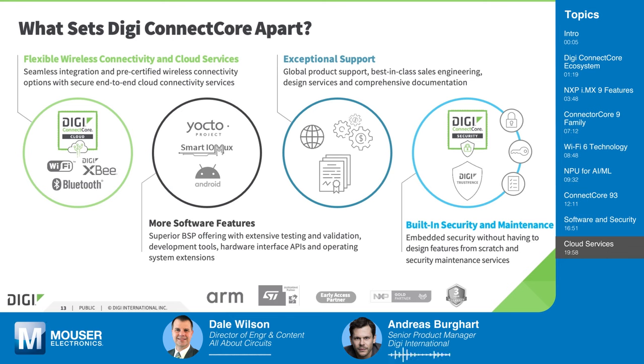To summarize, the ConnectCore 93 SOM solution provides the same value as our other ConnectCore SOM platforms, with flexible wireless connectivity with onboard Wi-Fi 6 and Bluetooth 5.3, but also NXP integration, including cellular capabilities. The new ConnectCore Cloud Services take this a step further, providing essential features to OEMs to create connected devices and maintain them in the field.